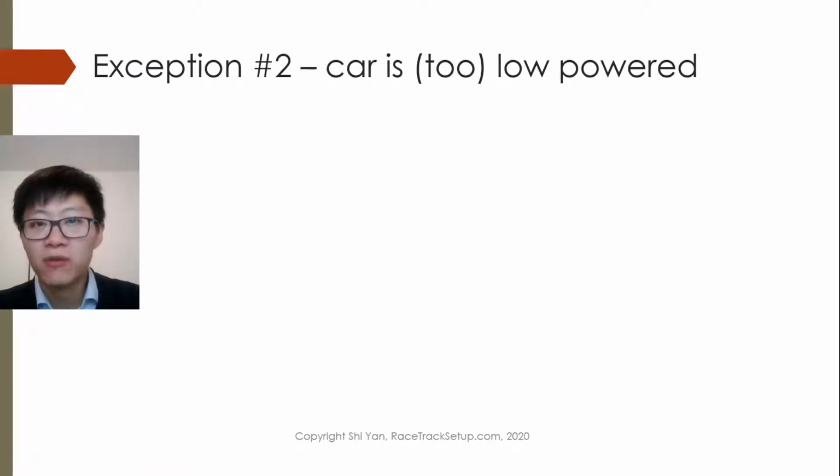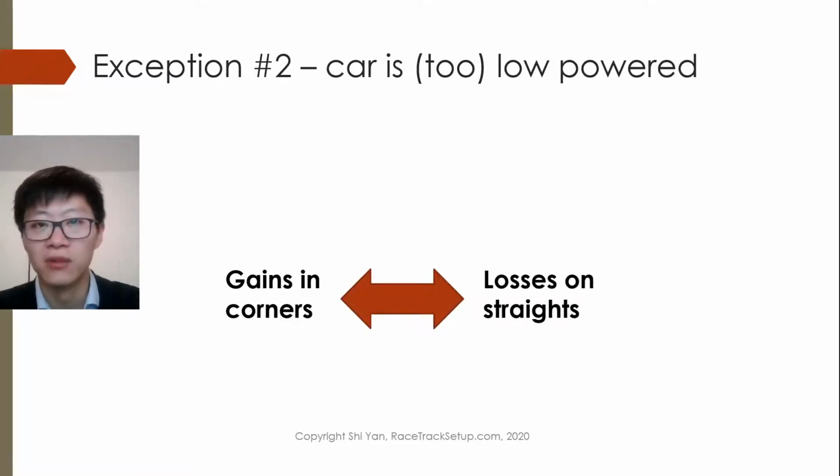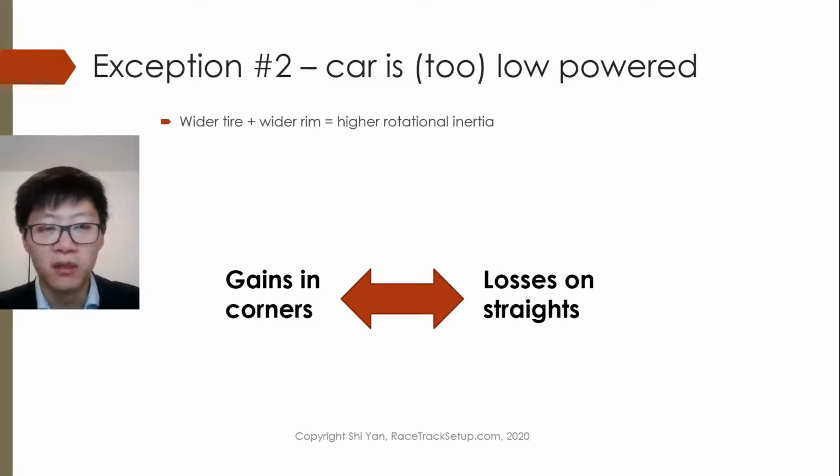Exception number 2 for why wider tires are not always better. So if the car is low powered, and especially if it's too low powered, with wider tires you expect to gain some lap time in the corners. However, you must remember that you will have some losses on the straights, even with a very powerful car, because you have a wider tire, which needs a wider rim.